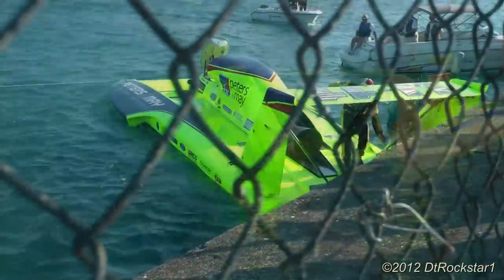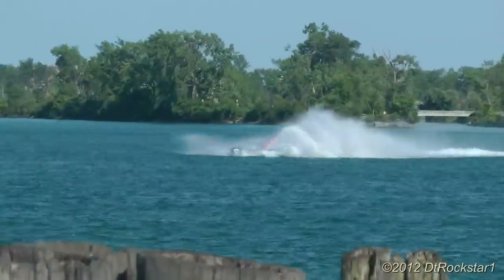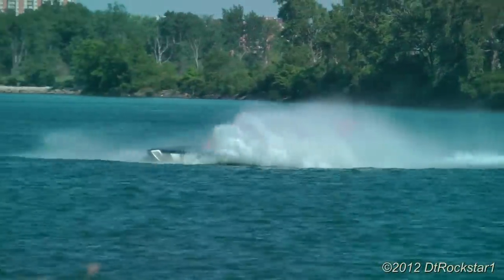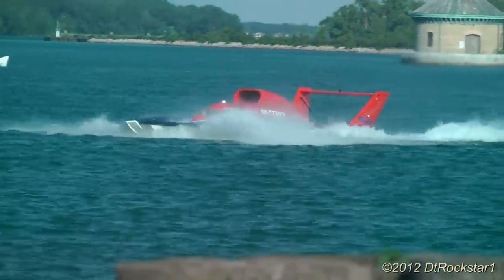Now we've got another boat. Okay, you can put the nail on the head for 17. So, what's going on?